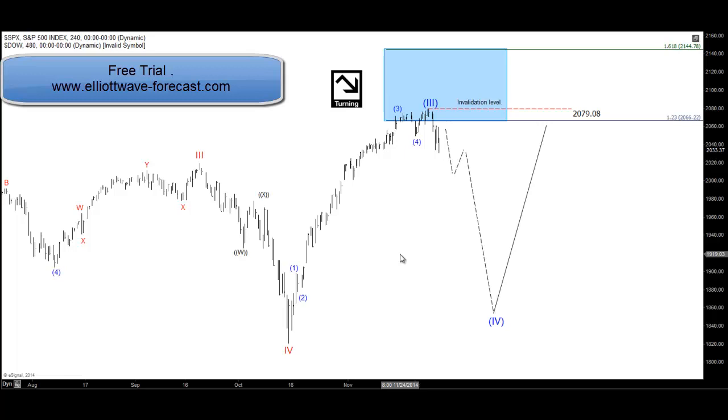Our count in the S&P has been the same one for the last 2.5, 3 years, and it's working like a machine. So why not? Why not the wave happening and some profit taking here?